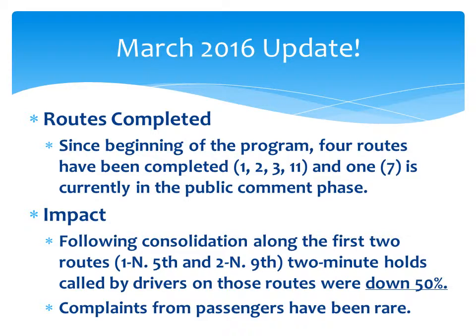As of March of 2016, we have completed 4 routes, Routes 1, 2, 3, and 11, and one route, Route 7, West Washington, is currently in the public comment phase. Following consolidation along the first 2 routes, Route 1 North 5th and Route 2 North 9th, 2-minute holds called by drivers on those routes were down 50%. Complaints from passengers have been very rare.